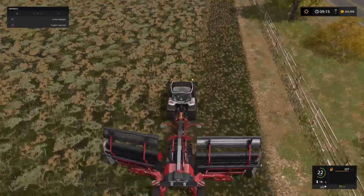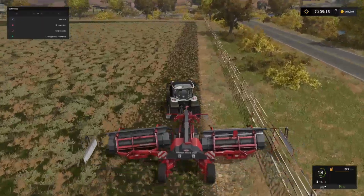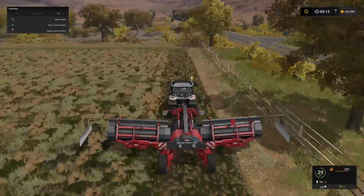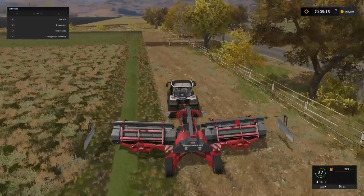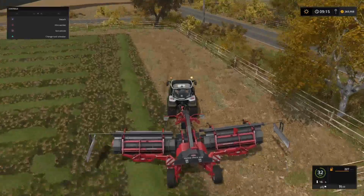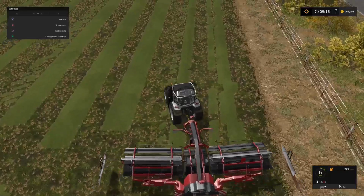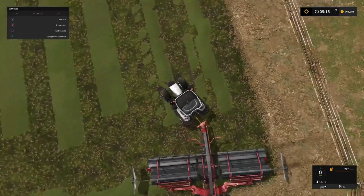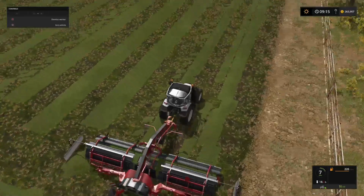So now, oops, I'm folding it. Don't want to fold it. Don't want to drive on the grass either. There we go, a little bit clumsy there. Now I need to change the work mode to left. Get lined up. Have a little bit of an overhang on the right hand side just in case, because of the way the hay has been pushed out.